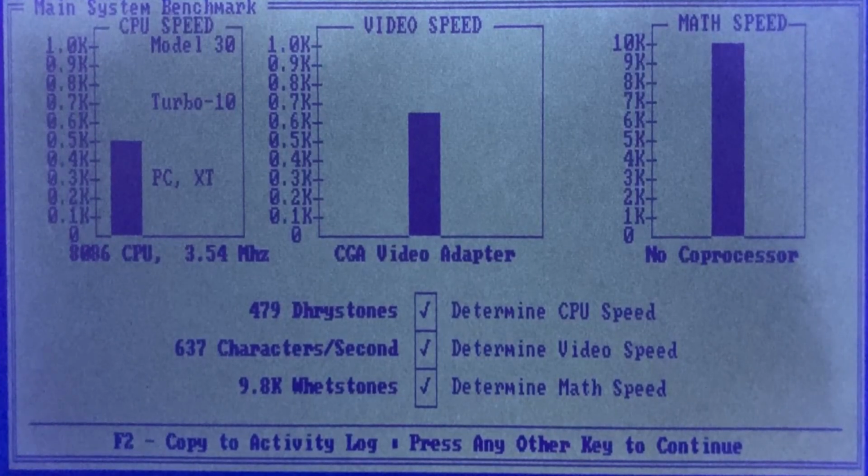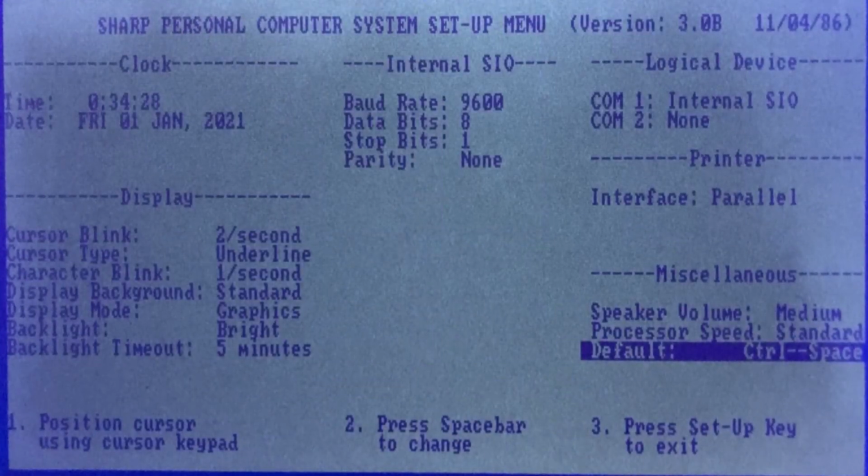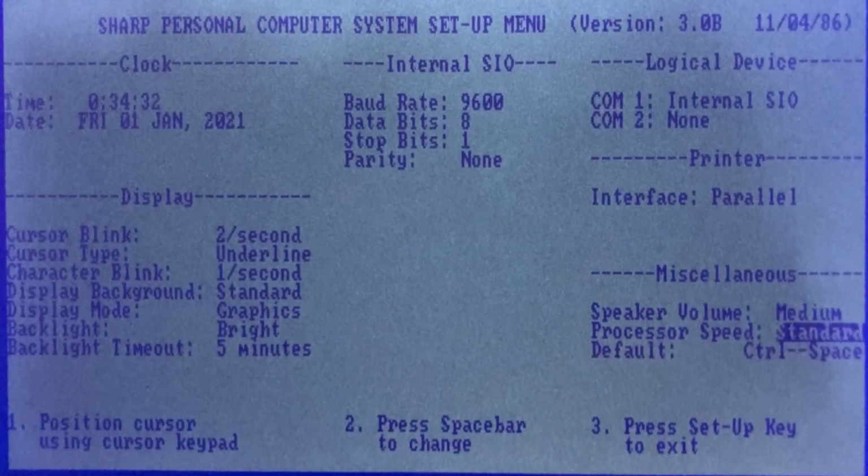The speed's a bit weird. I've seen that one sort of fluctuate between 3, 4, 5, or sometimes 6. It's on 3.5 right now. I'm not sure how it detects that. Maybe it's not used to seeing 8086s in this type of configuration. Not too sure. One thing that's interesting is if you just pay attention to those Dhrystones characters and Whetstones rank, one thing I can do here is I can hit setup. You can do this anytime you're in a text mode environment. And I can actually change this processor speed to slow, which would be the XT compatible mode.